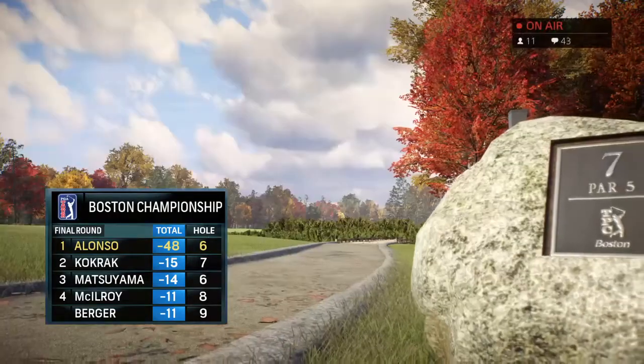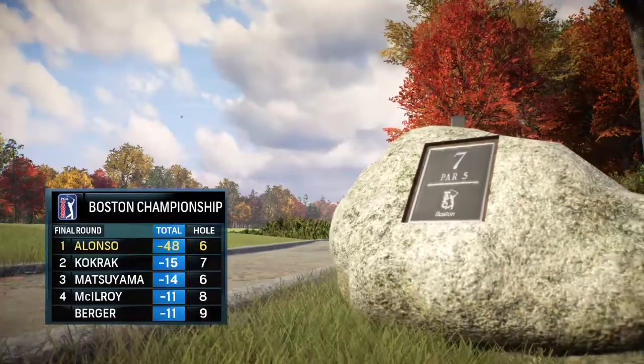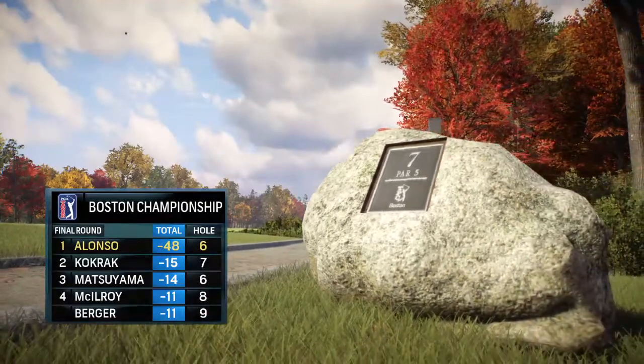Well, that's why you build a big lead. You can afford to drop one or two. Of course, it's hard to criticise a player for being sloppy when the lead is that big.